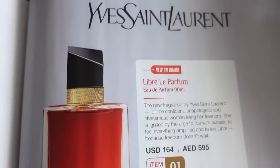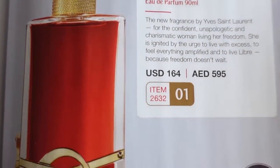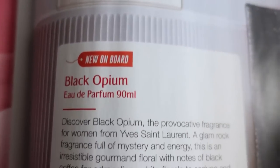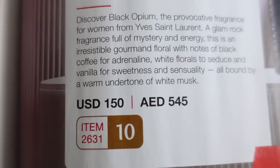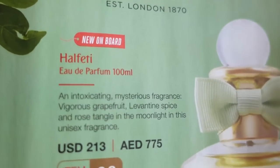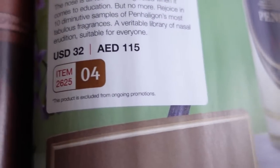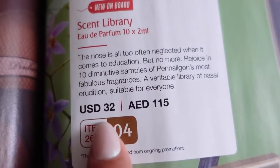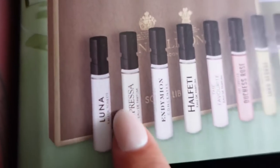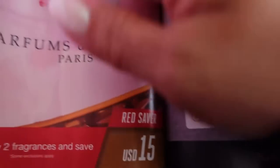YSL. They keep coming out with different flankers. Here's finally the Le Parfum, Eau de Parfum, $164. I feel like these aren't much of a savings, like $150 for YSL Black Opium. That's very okay. Here we have Penhaligon's. I don't own any full-size Penhaligon's perfumes, $213. It's kind of pricey. I do have this Discovery set. The Discovery set here, the scent library they call it, is $32 US. My Discovery set is from a couple years ago, so it might be outdated.